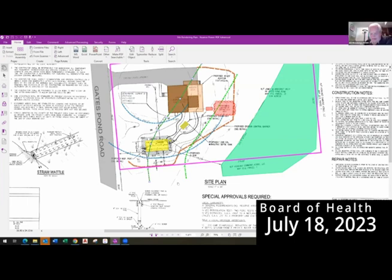Well, I just want to add, Mark Rhodes is doing the addition and he had given me a room layout. With the addition, it's 6 rooms total, 3 bedrooms, so there's really no issue with room count.